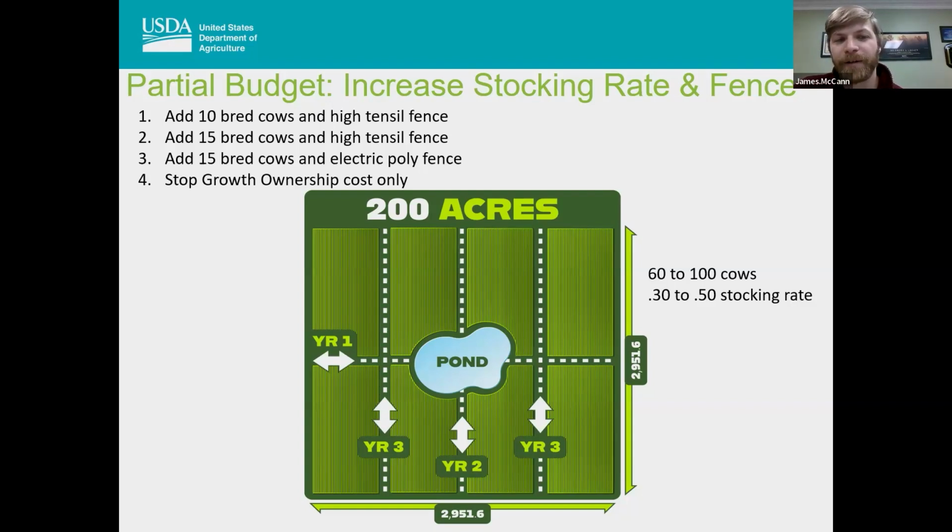This is going out. I actually did it out to 10 years, but to get where we're going, we did year 1 on this operation, added 10 bred cows and high tensile fence for interior fencing. And you can see year 1 right here, they divided the field in 2. Okay, so year 1, this is the interior cross fence right here. Year 2, add 15 bred cows and add high tensile fence. So year 2 was here, which put it into quarters.